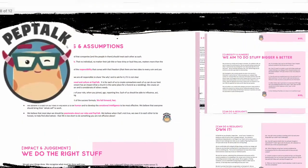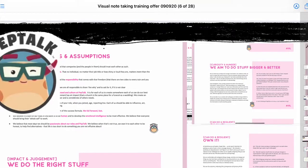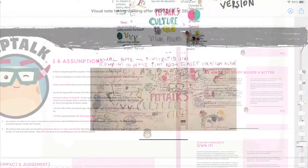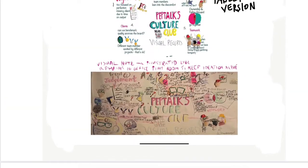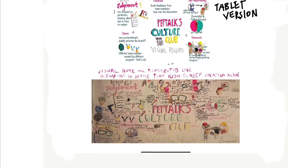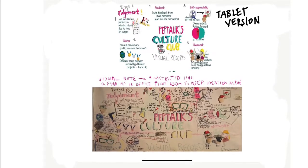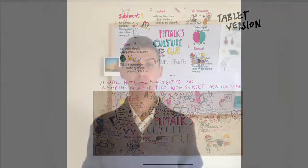Here's a before and after company pep talk. We have about 6 pages of minutes taken, which took a week to produce, versus the in the moment visual note. Down below we have the illustration that remains on the wall, and up above we have the tablet version, the tidied version. For people who mightn't be at the session, you can send a quick snapshot around just to keep it moving.